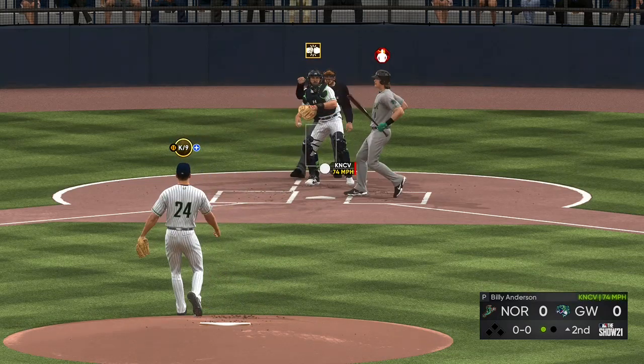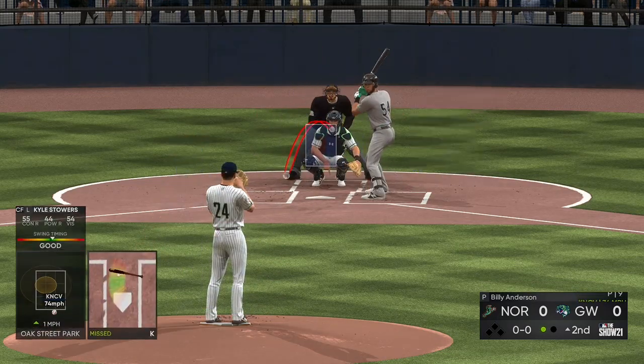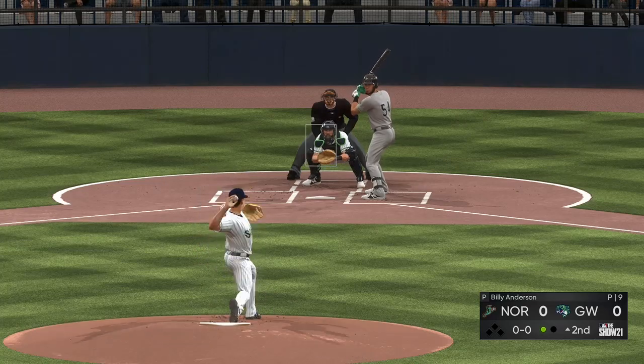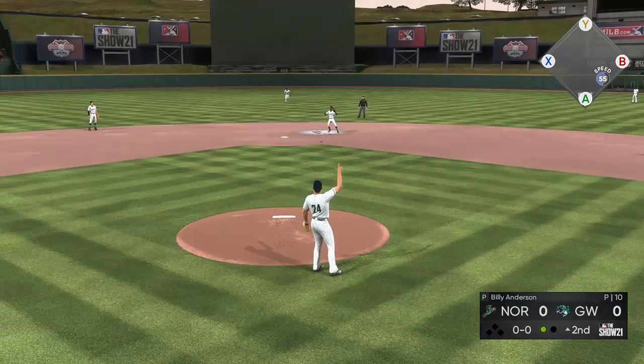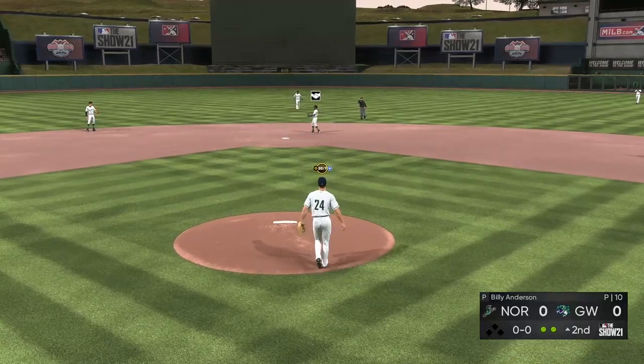And the knuckle curve that time got him swinging, and that's the first out. Into the box, Christopher Cespedes, as he'll swing and pop this one up near second base. And he'll squeeze this one for the second out.